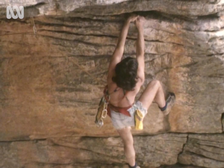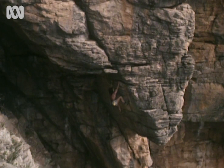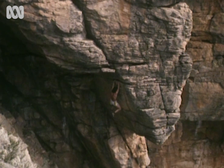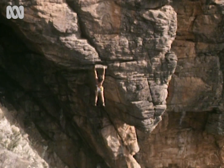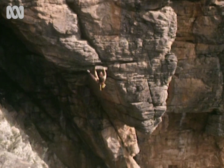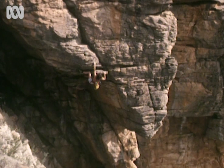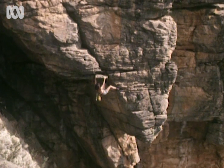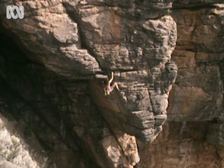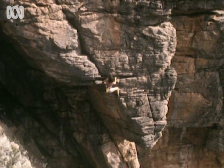That man is hanging over 100 feet of thin air. Very thin air. Just right on his fingertips. That's good. It's really good. He's over it. He's safe now. He's laughing. He's there, safe on the other side.